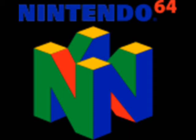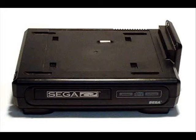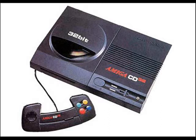Next up is the 32-bit/64-bit era. Sega had made an early foray into 32-bit gaming with the Mega Drive 32X, but as with their CD-based add-on, the Mega CD, it failed commercially. Early attempts by other companies to produce 32-bit/64-bit systems, such as Atari's Jaguar and Commodore's CD32, also flopped, and it was not until 1994 that the 5th generation of gaming really kicked off.